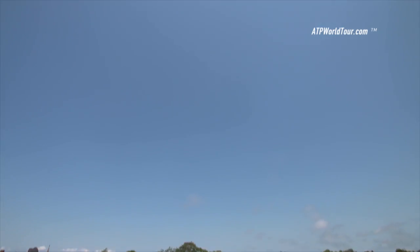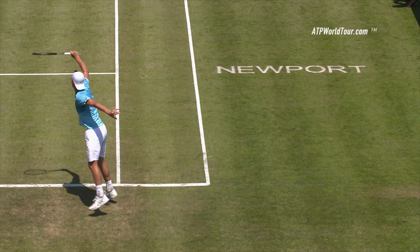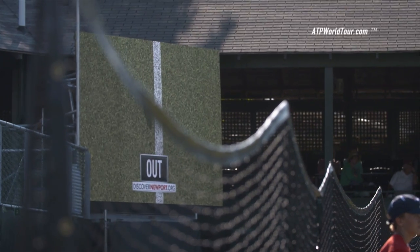I like it. This year's tournament has seen upgrades to the historic site, including the addition of Hawkeye and brand new seats for Stadium Court. With the Hawkeye, it's a great addition, and a challenge system, it's awesome because it brings modern tennis to the old school courts.